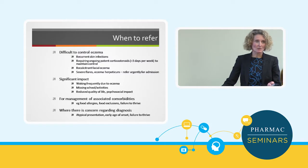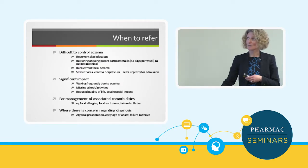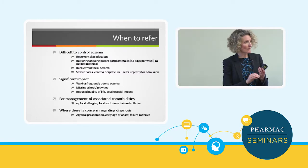So the things that should raise red flags: difficult to control eczema, recurrent skin infections, ongoing need for potent steroids multiple times a week, severe facial eczema, severe flares or eczema herpeticum obviously are more urgent and may require hospitalisation. Also where there's a significant impact from the eczema, so waking frequently at night despite whatever you can do, missing school activities or having a psychosocial impact.